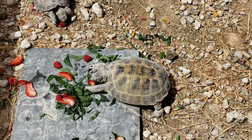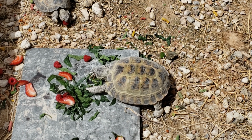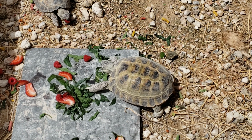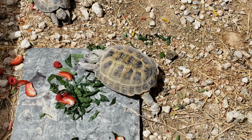Today they already had a bunch of weeds, and they eat a lot of weeds from my backyard. So I pull the weeds and throw it inside the enclosure in different places so they can forage for it. But when it comes to stuff like this, like I said, I feed them on this slate, and they learn to come to that.